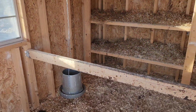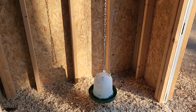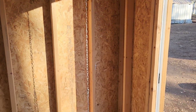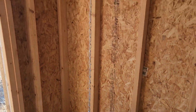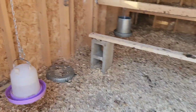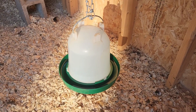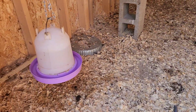Alright, so the first thing I'm going to do is give them some fresh water. We have 2 water containers in the front. We put them on these little chains, and so they hang down. There's one there, and then there's one here. So that is the first thing I'm going to go ahead and start doing. Alright, so their water dishes are done, so they have nice fresh water in each one.